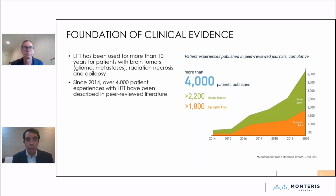These next 2 slides, I think, are really important in summarizing the existing data on LITT. LITT's been used quite a bit, a ton, over the last 10 years in patients with brain tumors, both glioma patients, brain metastasis patients, and radiation necrosis, and in epilepsy. Since 2014, as you can see here in the published literature, over 4,000 patients have been treated with laser therapy and exist in the published literature, and even a larger number have likely been treated in clinical practice.